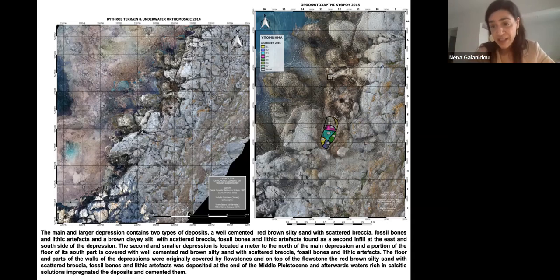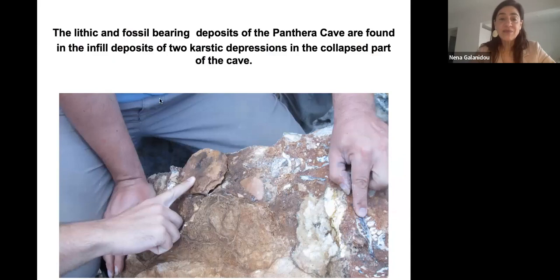This is a very difficult site. The finds, the breccia contained lithics and fossils, and they were found in 2 karstic depressions in the collapsed part in front of the cave chamber.